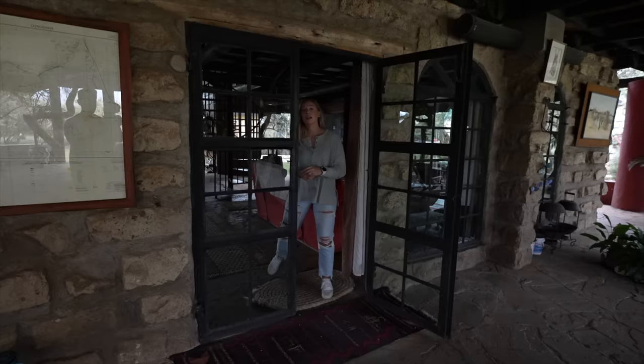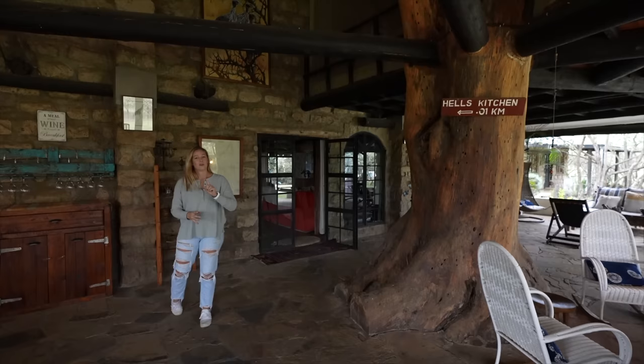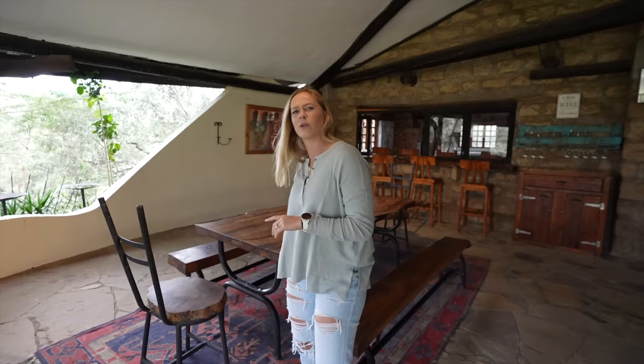Now this is where things start to get a little bit interesting. So first of all, love that you have this tree in the middle. And yes, it was placed here, but it was dead beforehand, so it wasn't uprooted. Your outside kitchen, lovely table. We should actually think about getting one of these for our house. That'd be cool. But look at this.